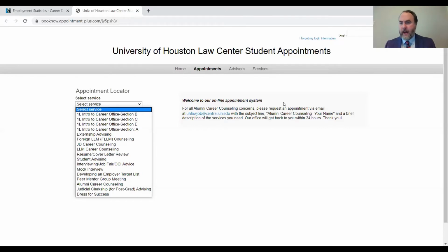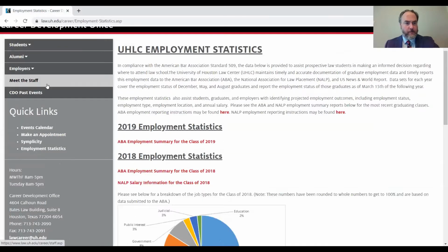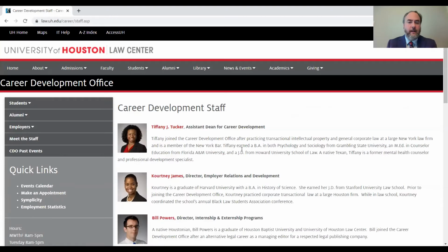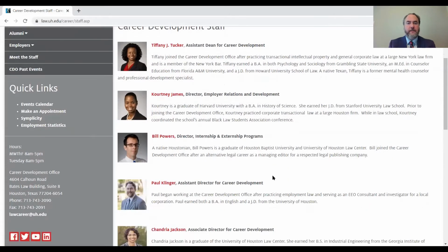I'd also like to back out and look at our staff page just to give people a sense of who's in our office. And that'll be the last thing that I cover. So if you go up to meet the staff there, that's great. I just want to introduce the assistant dean of our office, Tiffany Tucker, who comes from a transactional background in big law and also has a great counseling background. I urge each of you to reach out to her early in your time at U of H. She's an incredible resource for students and knows so much. I study under her every day, so I think I know what I'm talking about.